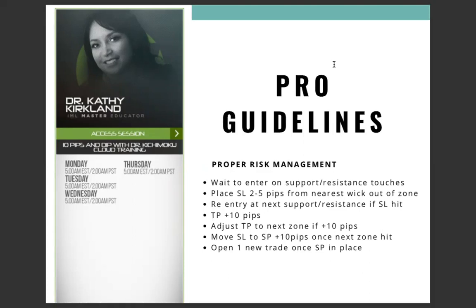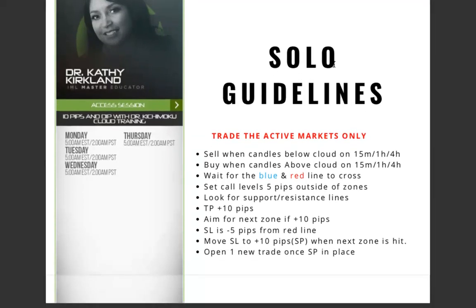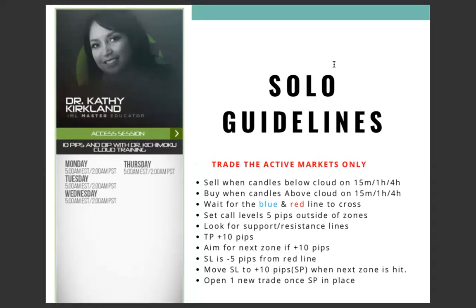Caffey sends another signal out. Very, very simple. Now, there's solo guidelines. Let's say the market's moving, she's not posting any trades, but you want to get in on a trade. Open up the Ichimoku cloud, put it on, learn a little bit about the Ichimoku cloud. If you type it in on YouTube, you have quite a few different people explaining how the Ichimoku cloud works.